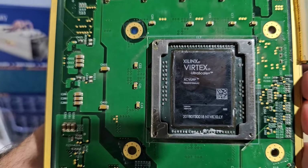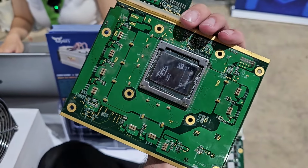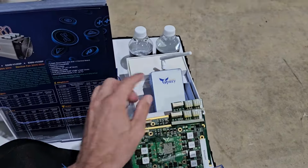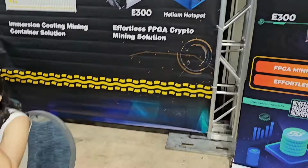Here's your Vertex VU9P, which is actually what we just got back at home from our reball kit. We used to have our BCU 1525, and now that is actually reballed into this exact device here. So, guys, this is pretty freaking cool. I'm glad to be here.